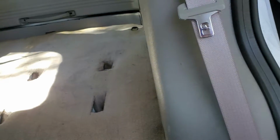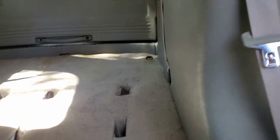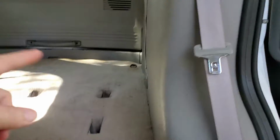I might have to put something under here to make this higher up, because I think the back is just a little bit higher. But I can put another piece of plywood underneath or something. But I'm gonna actually tile it so it's easy to keep it clean. But I don't want to pull the carpet up, because again, carpet is insulation, in my opinion. That's just my opinion.